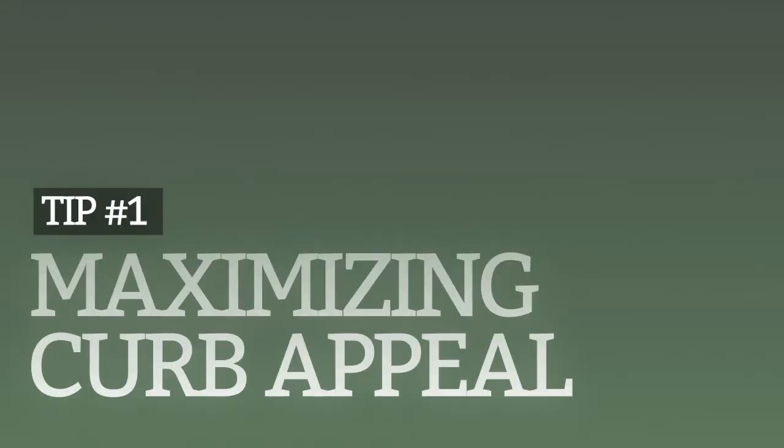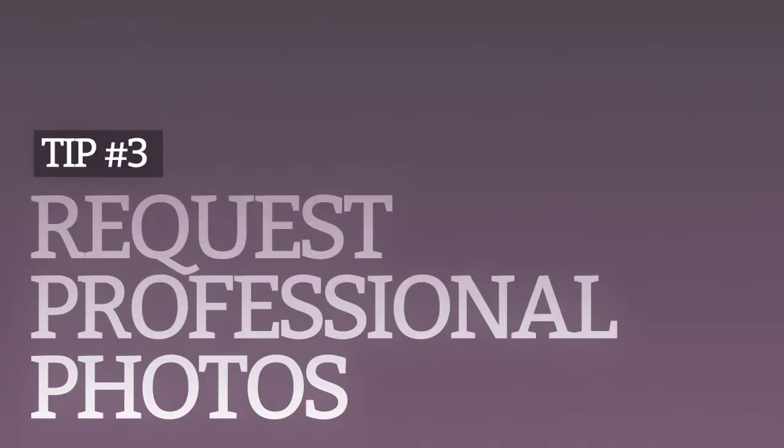So that's 3 tips right there. We got maximize curb appeal, declutter, and getting professional photos.